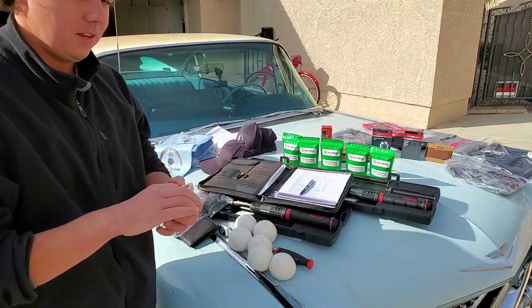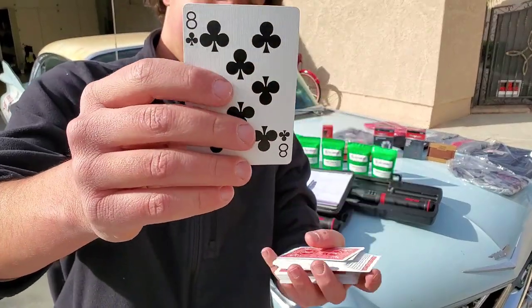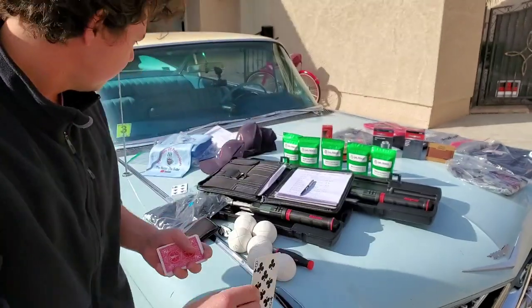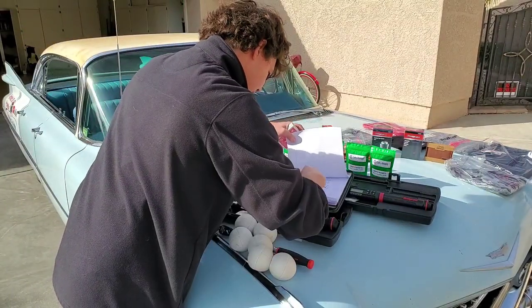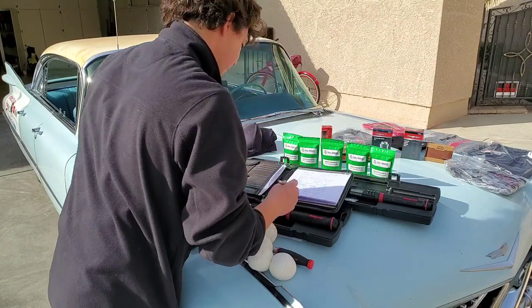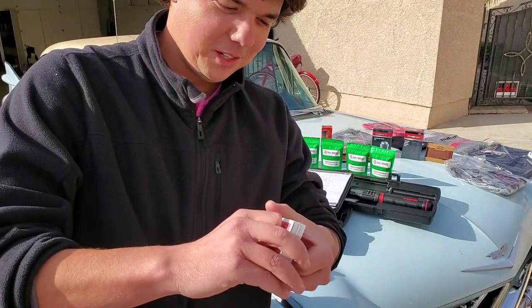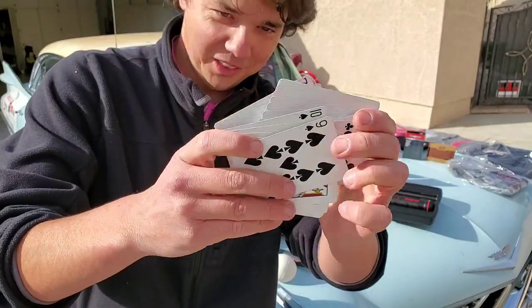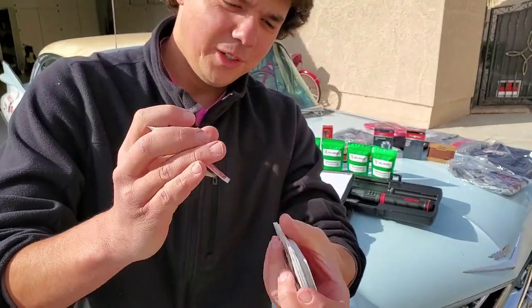All right, pull right out of the middle. Let's see what we got. Eight of clubs. Do we have anybody? No. Diamonds. No. There we go. Give them a couple more cuts. A little fan through. A little riffle through. Here we go.